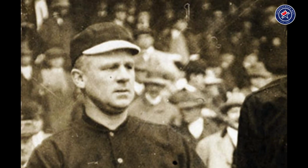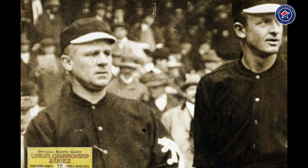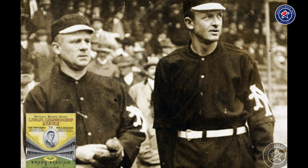6 years later, McGraw would try this tactic once again, dressing his Giants in all black for the 1911 World Series, again against the A's. But history did not repeat itself, as Philadelphia came out on top.